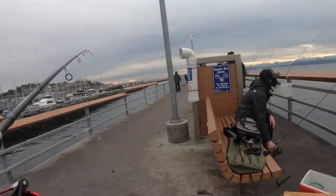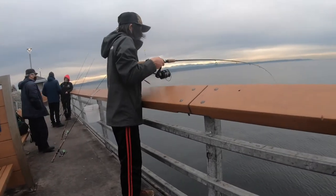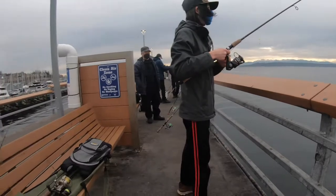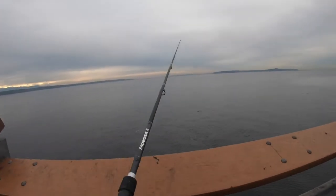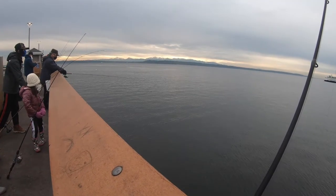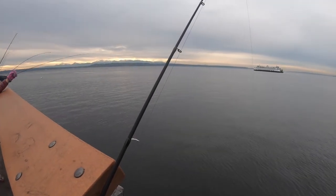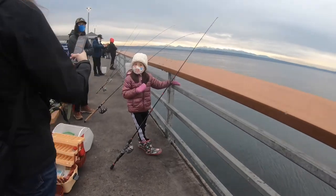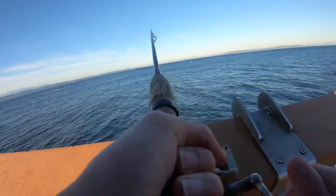You got something? Let's see if he got anything. Nothing? Caught some bait. Shiner. I'm trying to fish for shiner, but it won't happen. Why? I had a bite just now. I don't think it's on there anymore.